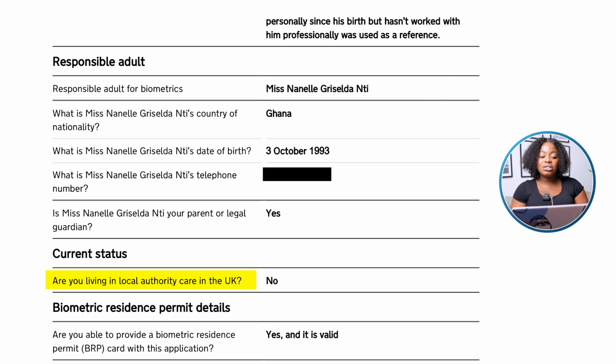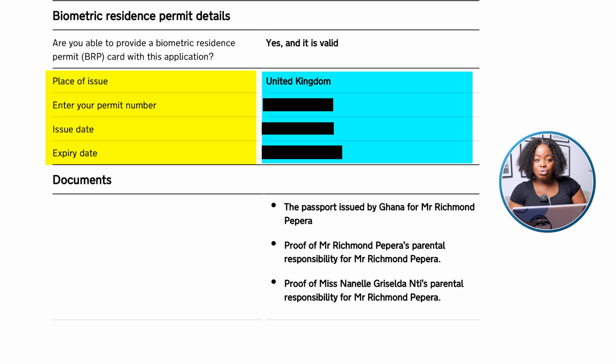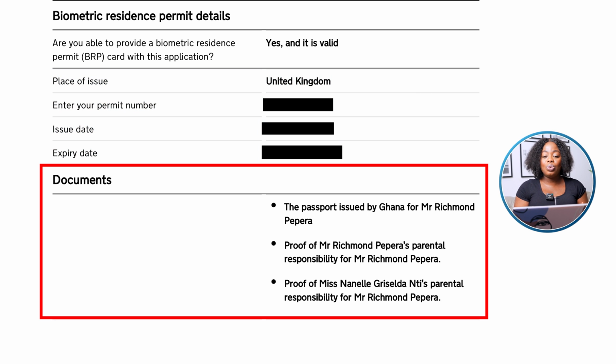And then they said, Karen, are you living in local authority care in the UK? I said no. And now the biometric residence permit details. They're asking, are you able to provide a biometric residence permit with this application? Obviously, like I said, we have already applied for a BRP for him as my dependent. He has it. So I said yes, and it is valid. So they asked for the place of issue, his biometric residence permit number, the issue date and the expiry date on his BRP card.